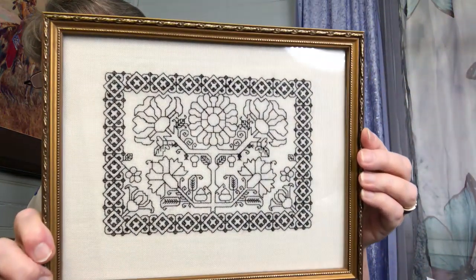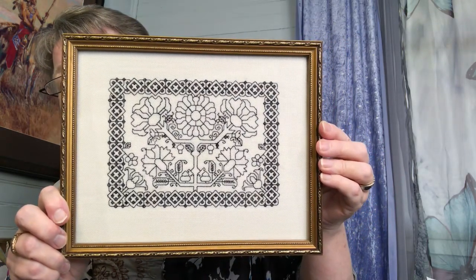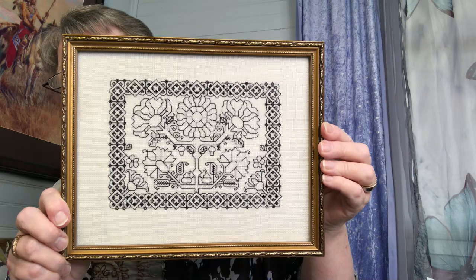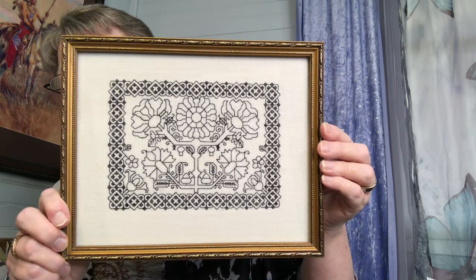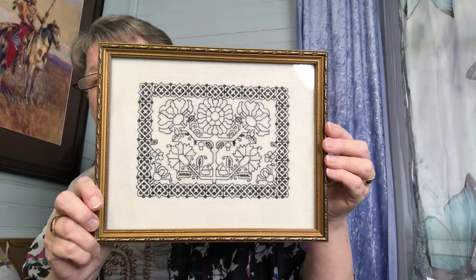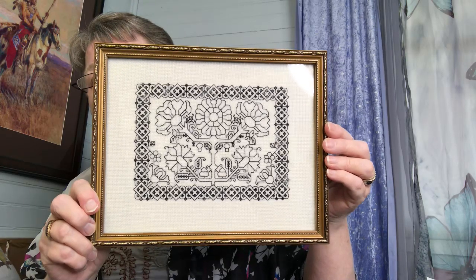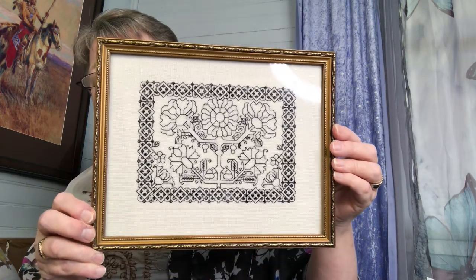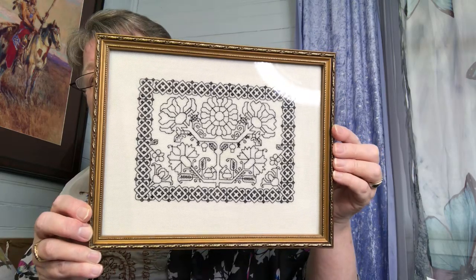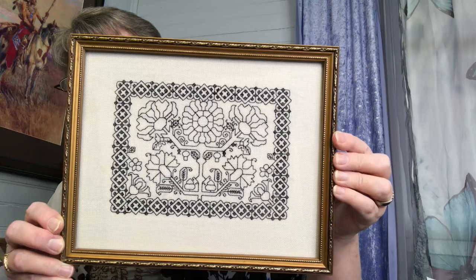And here is my framed piece. And it came up a treat. I was very happy with that. I thought, well, I won't put a border, you know, a mat in there. I'll just let the stitching speak for itself. Because I am a great fan of plain, unadorned frames, so that the stitching actually dominates the piece.